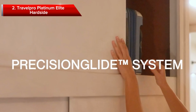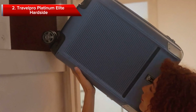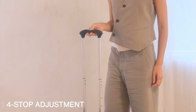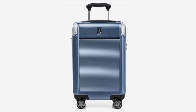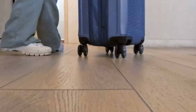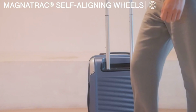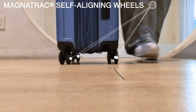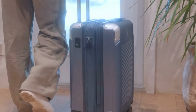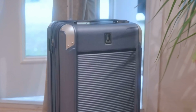Taking second place is the Travelpro Platinum Elite Hardside. The Travelpro is a top-tier luggage set designed to meet the demands of discerning travelers. Crafted from resilient, lightweight polycarbonate, this luggage boasts exceptional scratch and impact resistance, ensuring its longevity even through the most rigorous travel adventures. The set's sleek, modern design comes in a variety of colors to complement your personal style.